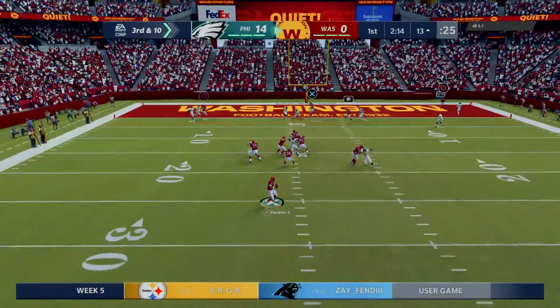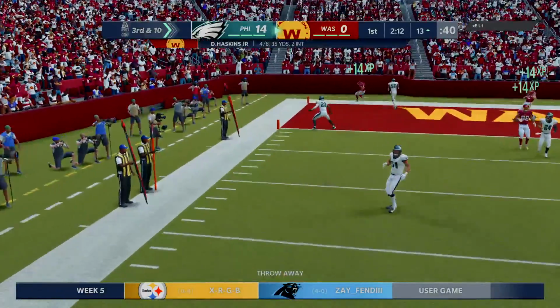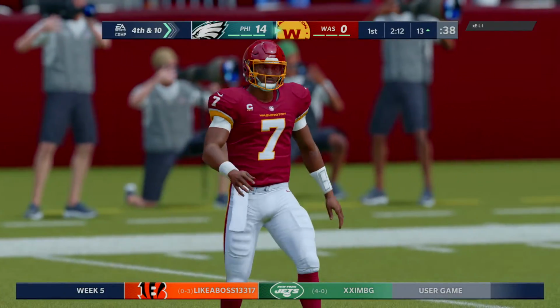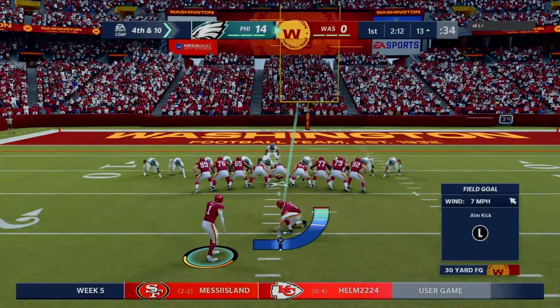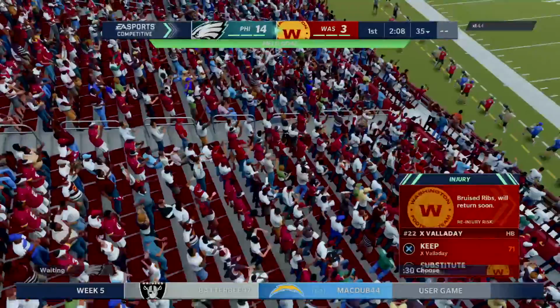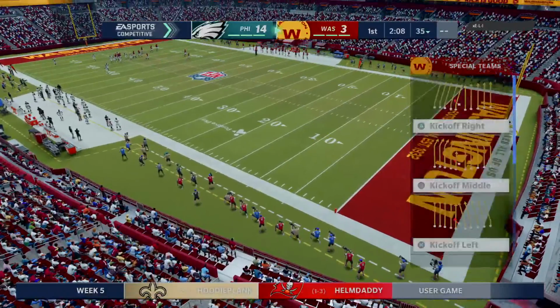Third down, here's Haskins, forced out to his left. 4th down now looming after Philly's defense stands tall in coverage. Thrown to the sideline and incomplete. Now Zane Gonzalez for the field goal try. A 30-yard attempt. Gonzalez's kick is good. And they will get themselves on the board here at 14-3.